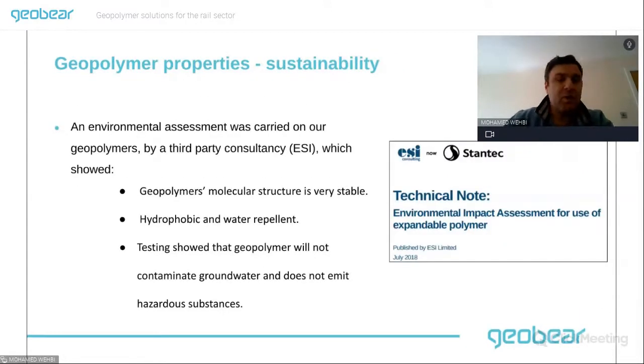From a sustainability point of view, we've carried out extensive studies by third-party consultancies to understand the environmental impact of our geopolymers. And what we've learned is that our geopolymers have a very stable molecular structure. They're hydrophobic, so they push away the water, and therefore they wouldn't contaminate or intermix with the soil and underground water. After decommissioning, you can actually take the geopolymer out and even use it as part of a landfill. So it's very safe, and it's not going to cause any contamination.